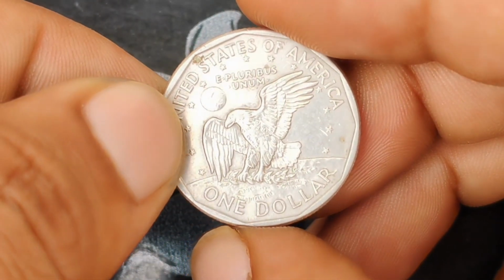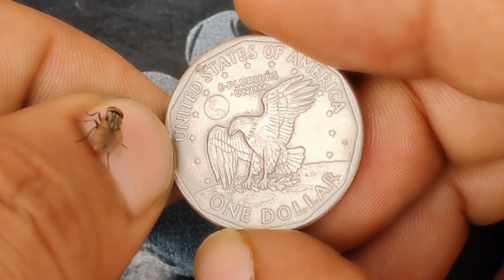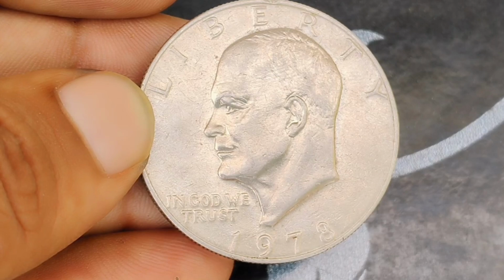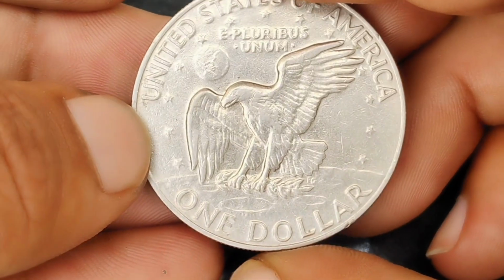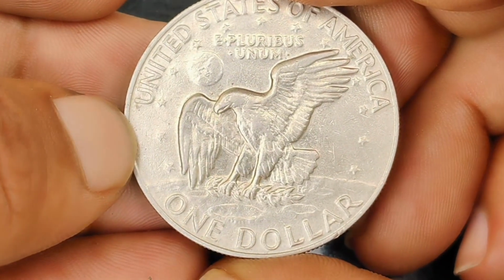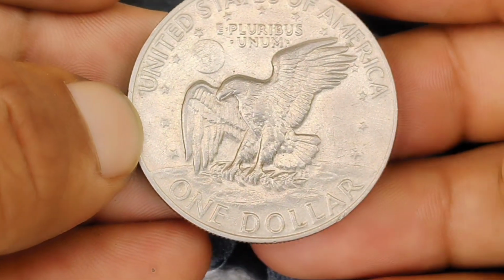And that wraps up today's deep dive into the 1999 Susan B. Anthony dollar without a mint mark. Next up, the 1973 Eisenhower dollar without a mint mark. If you've got one of these beauties in your collection, you might be holding onto a piece of history that's worth more than just $1. Stay tuned as we explore the history, details, and current market value of this rare coin in extra fine condition.